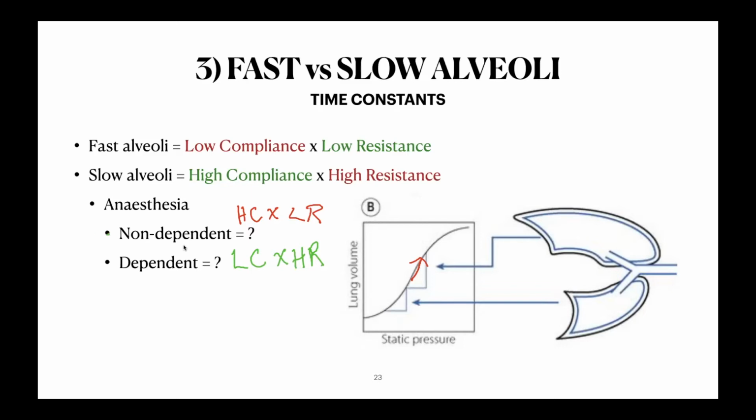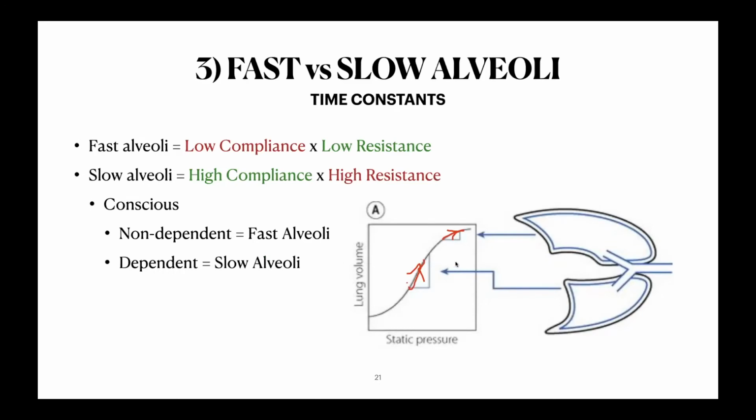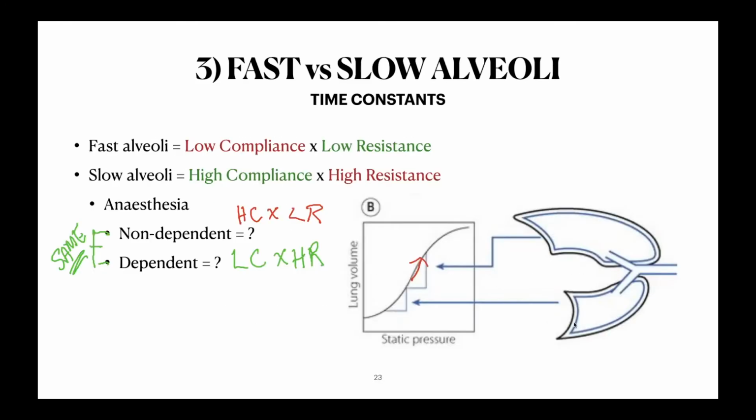And I'm sure it's obvious to you now that when you look at these two time constants, they are the same. And therefore, during anesthesia, in the lateral position, when you think about the regional differences between the dependent and non-dependent lung, what you'll find is that the idea about increasing inspiratory flow rates and time constants actually doesn't have that much of a change in terms of the distribution of ventilation, as it would in someone who is spontaneously ventilating. Okay, remember that someone who's spontaneously ventilating, this concept can hold true, but for someone who is under anesthesia, the time constants of both the dependent and non-dependent lung are almost the same.